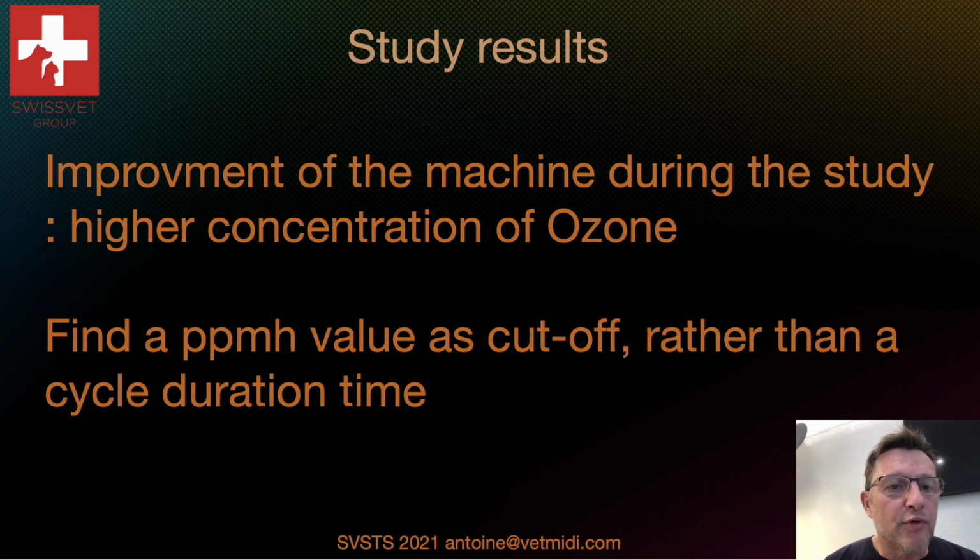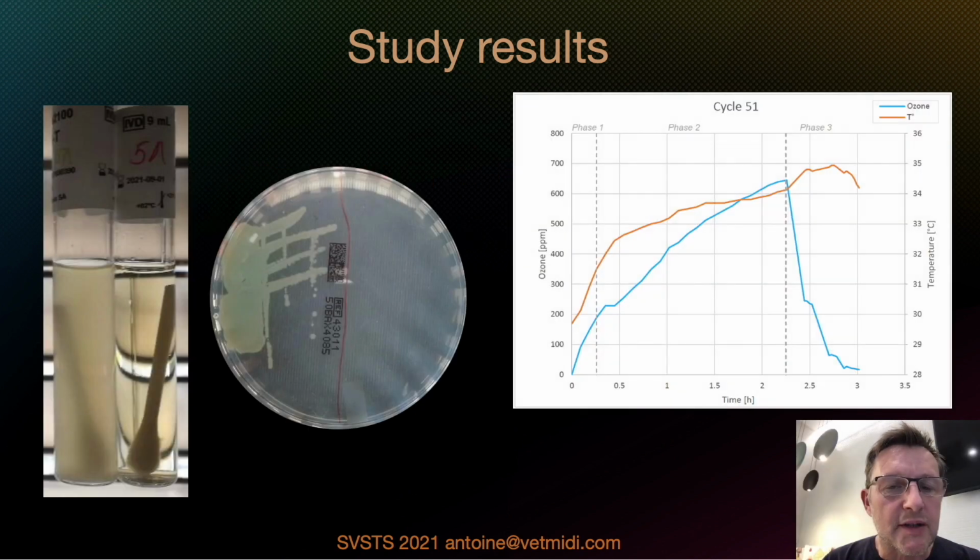The company made improvements to the machine during the study, and now we could reach much higher concentrations of ozone. And then the idea was to find a ppm hours value, so a total dose during one cycle, as a cutoff, rather than a timing or cycle duration. You can see here, we have also done 2 hours cycles with very good results of no growth after the cycle on the normal plating.